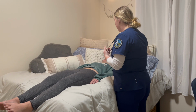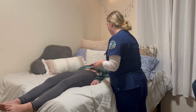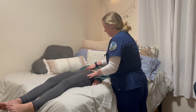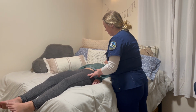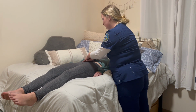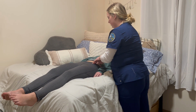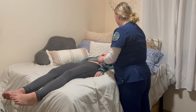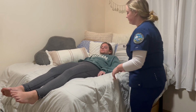I'm now going to palpate your abdomen. Please tell me if there's any pain. Going in all 4 quadrants, I'm going to lightly palpate. Is there any pain? No. Okay, I'm going to go a little bit deeper again in all 4 quadrants. And any pain? No. No. Okay, and you're welcome to sit up again.